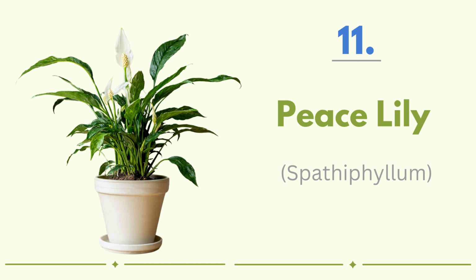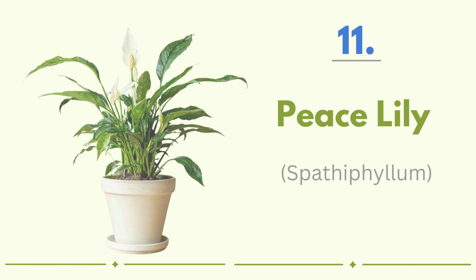Plus, it's pretty forgiving if you forget to water it once in a while. Those lovely blooms are like a little piece of tranquility. And get this, when it needs water, it'll droop a bit, so it gives you a clear sign when it's thirsty. This plant not only looks great, but also helps purify the air, making it a win-win for your home. Just keep the soil moist, and it'll reward you with those gorgeous flowers.